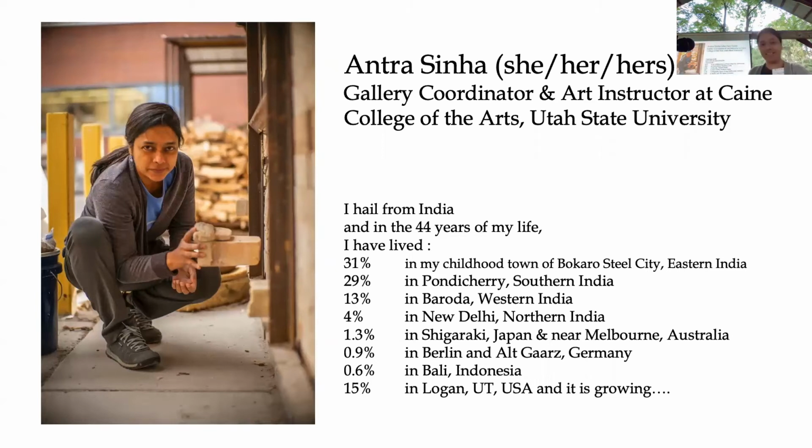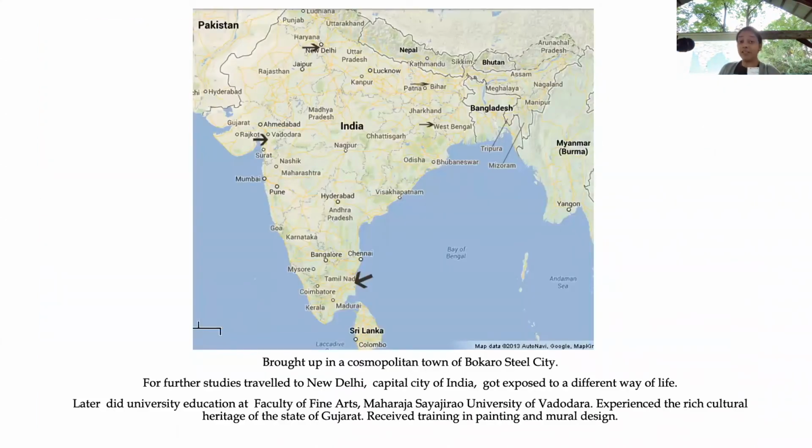As you can tell, I have listed the places that I've lived, and I find it really fascinating that I could just divvy up in percentage where all I've been. But I also wanted to share that in the continent of India, I was born in the East and lived in the North and the West. In the East, we spoke Hindi. In the West, we spoke Gujarati. And in the South, we speak Tamil. So I learned the different languages in India.